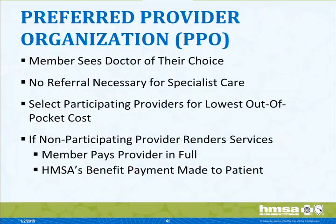First, we have PPO plans. PPO members may see the doctor of their choice. We recommend that patients select a PCP to establish a relationship with them. Patients have the lowest out-of-pocket costs if they receive services from participating providers.